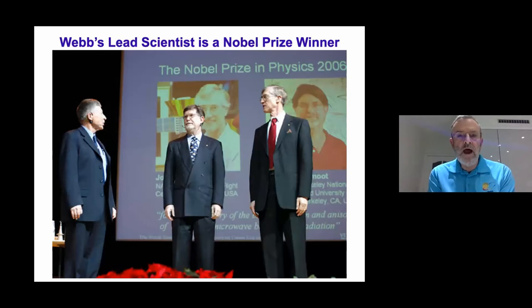But one of the other things about Webb is the lead scientist at NASA is a Nobel Prize winner. He is the only NASA Nobel laureate. John Mather is the chap on the right, and he got the Nobel Prize in Physics in 2006, along with the other guy there. That was for their work on COBE, the spacecraft that basically confirmed the cosmic microwave background, or the afterglow of the Big Bang. And that was probably the final nail in the coffin of the steady state universe theorists. John Mather is a real gentleman, a really nice guy, but he is the lead scientist and Nobel laureate.